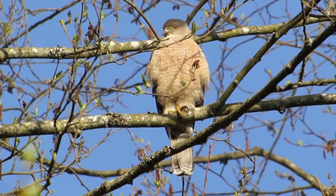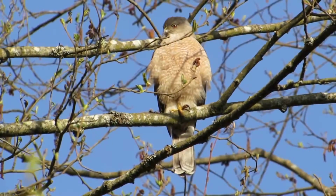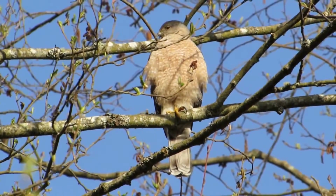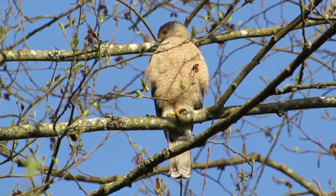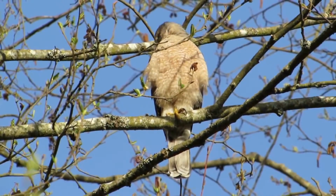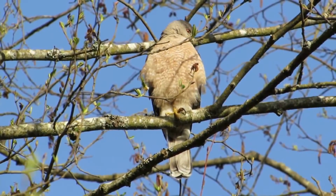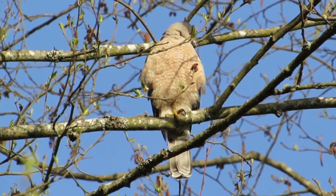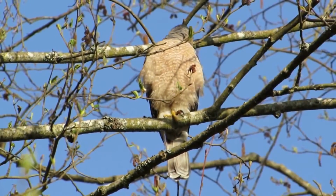Male Cooper hawk, just right next to the nest. Keeping an eye on things, enjoying the sunshine. Got a good horizontal perch, got all his chores done. The nest is all ready to go, ready for the eggs. I got mama fed. Oh, he's just looking around here. What a good looking guy.